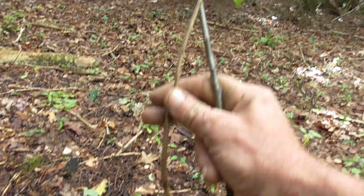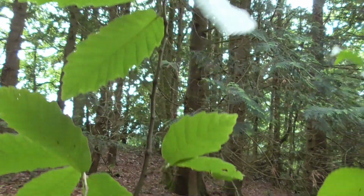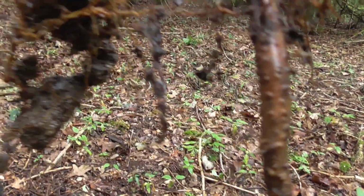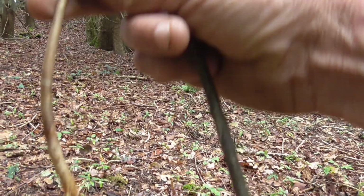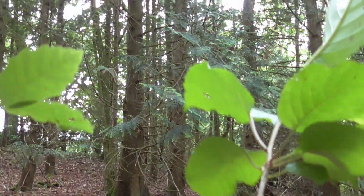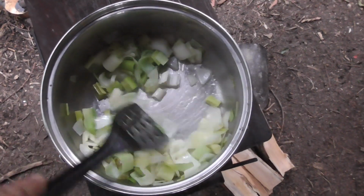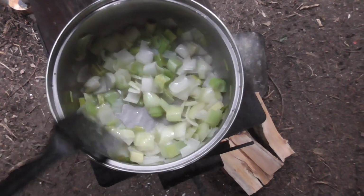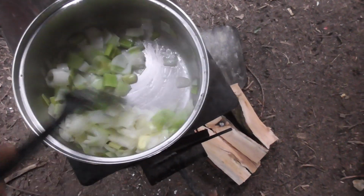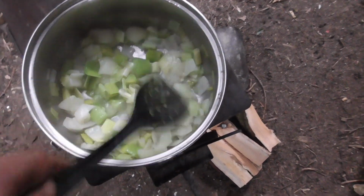I've got 2 lovely little sweet chestnut saplings from the woodland we was in yesterday, and I'm going to replant them here because we've got no sweet chestnut up here. And also when we dug the fire pit yesterday, loads of bluebell bulbs come out, so we're going to plant them as well. So we've got some bluebells out here, so we get those in. Putting down some leeks there, and onions we're going to put in as well for the stew. Wayne's prepping the veg. Absolutely delicious.